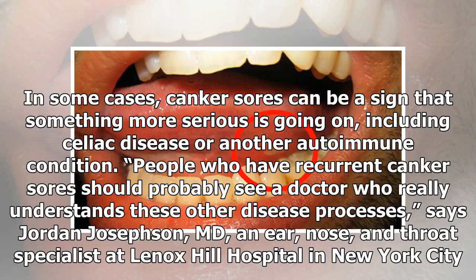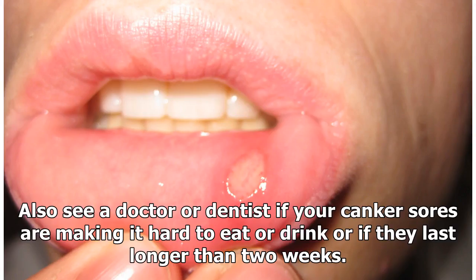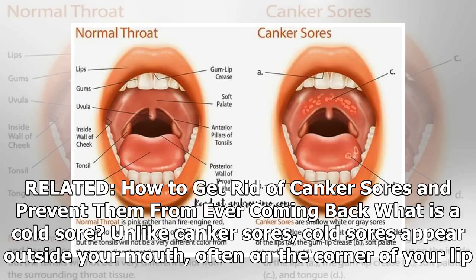In some cases, canker sores can be a sign that something more serious is going on, including celiac disease or another autoimmune condition. People who have recurrent canker sores should probably see a doctor who really understands these other disease processes, says Jordan Josephson, MD, an ear, nose, and throat specialist at Lenox Hill Hospital in New York City. Also see a doctor or dentist if your canker sores are making it hard to eat or drink, or if they last longer than 2 weeks. Related, how to get rid of canker sores and prevent them from ever coming back.